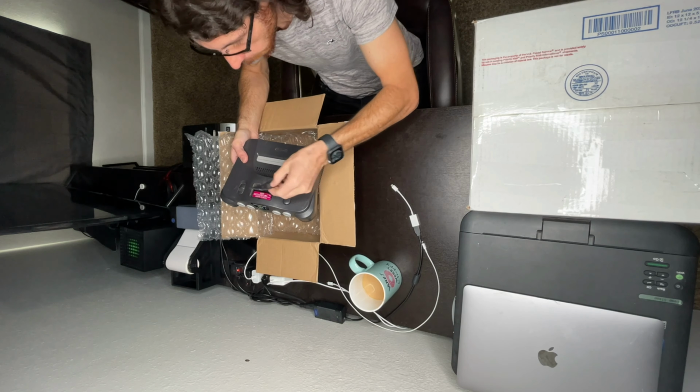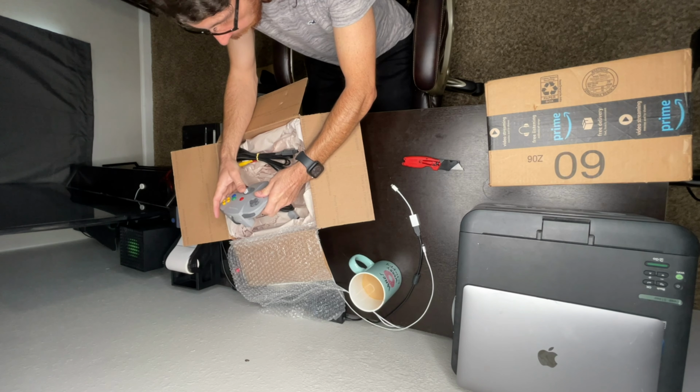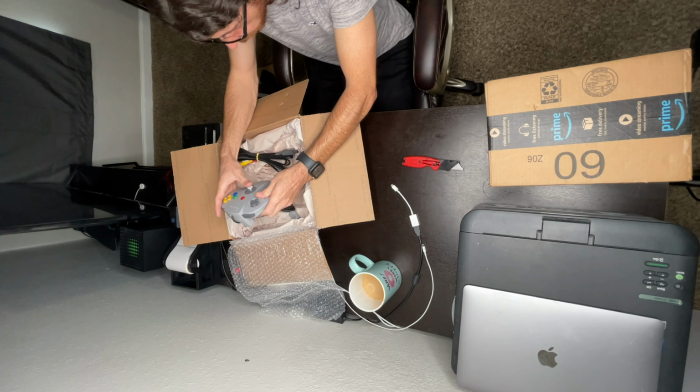Let's see, controller. Seems to be in pretty decent shape. It's not super tight, but it's nice. Another controller. Same thing, I'd give it like an 8 out of 10 on the tight scale, if that's a scientific word. Get the cord. So it's a little bit separated on the end, but all in all, I'd say it's pretty good shape.